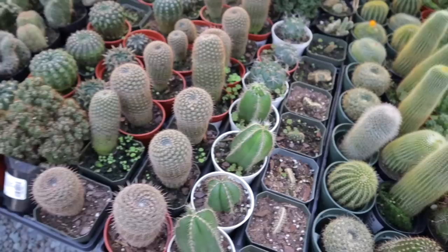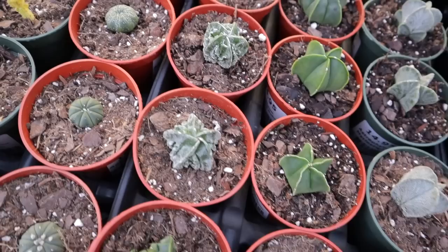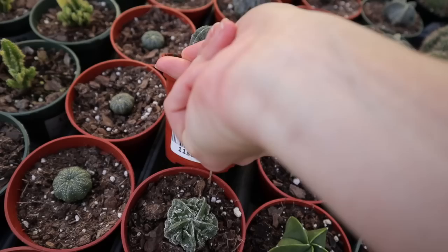What else do we have? Oh, guys, more astrophytum. Oh my god. Ooh, look at these. Ugly guys. Look, they have the round ones. Oh, snap. Oh, look at these little variegated ones over here. They're so small though. Eeks. I love these ugly crinkly ones. But they're so little. Astrophytum Kikko.